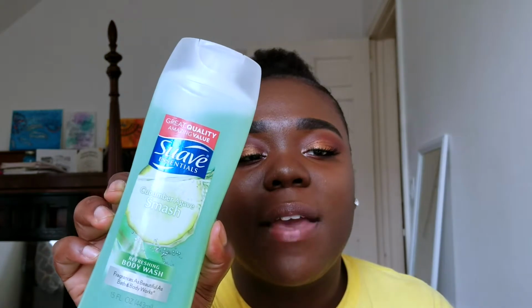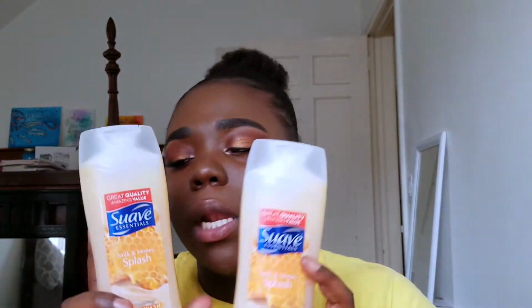So I also got body washes. So I got this one in Cucumber Agave Smash, Cocoa Butter and Shea. Can't read. Hi, my name is Jared. I'm 19 and I can't read. The next ones, I also got 2 of the same ones, I guess. I got 2 Milk and Honey Splashes.